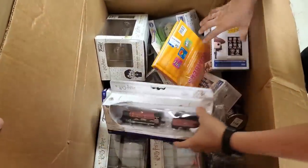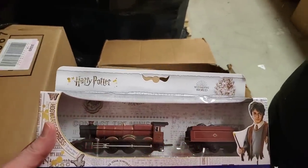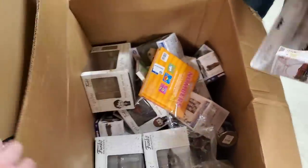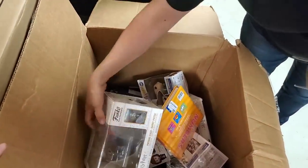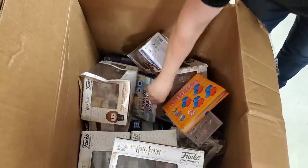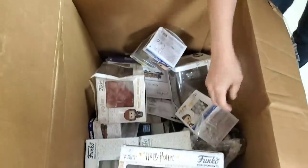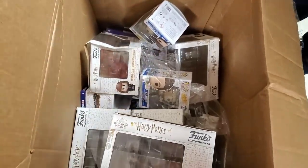All right, so we've got... Oh, here's the other. I thought there were supposed to be two trains in here. So there's one that's burgundy and then... Oh, are they the same color? Looks to me like they're the same. But I don't know. Guess I don't pay attention that much. Here's Elaine from Seinfeld, with a sombrero. We got some more trains. More Harry Potters. Oh my goodness, we're never gonna stop listing. Beautiful. Here's another tumbler. These are really nice ones.